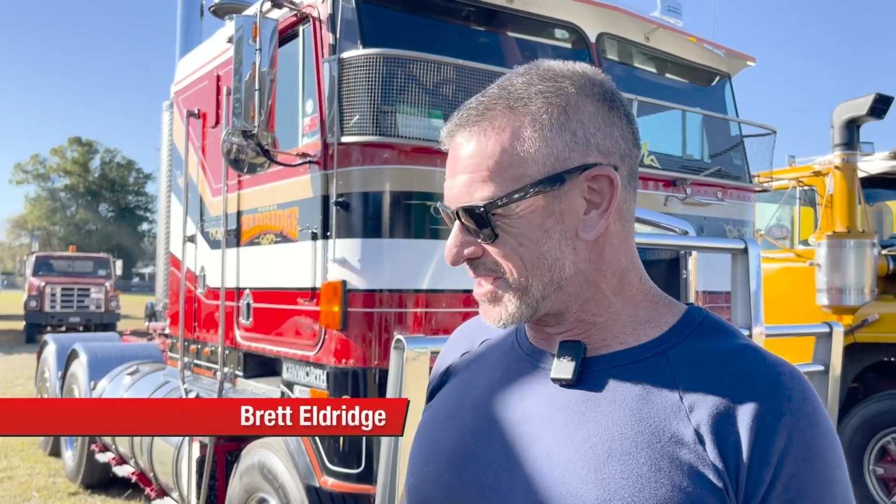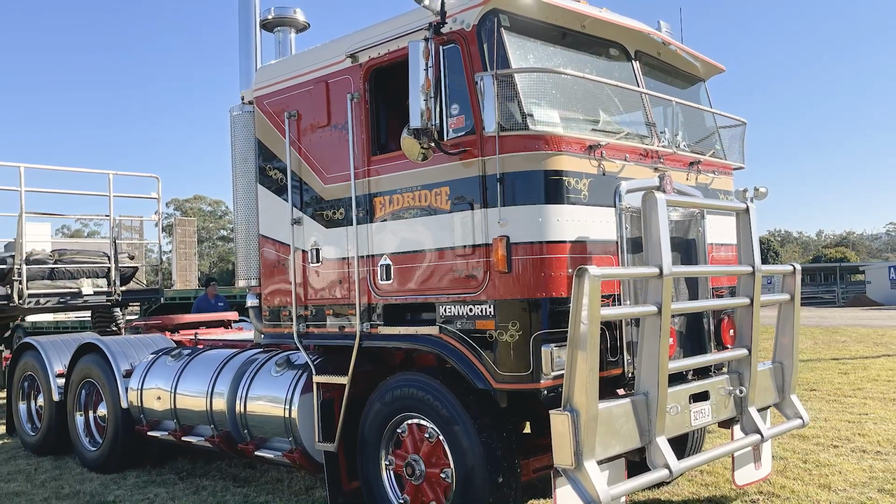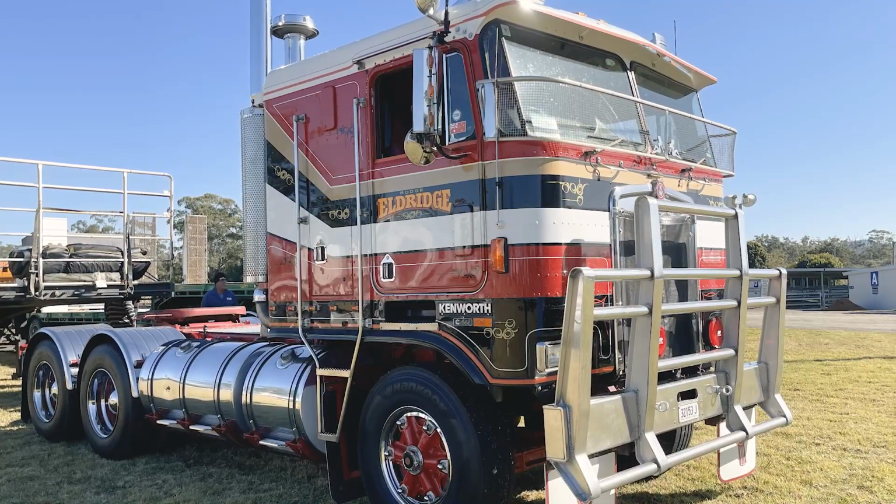Yeah, Brett Eldridge. Look, I've had this truck for 2 years now. I bought it like 2 years ago. COVID kicked in, and I work on an oil and gas platform off the coast of Western Australia at Exmouth, fly in, fly out. So I was stuck over there for 9 months, and actually when COVID broke, I've been in trucks my whole life.